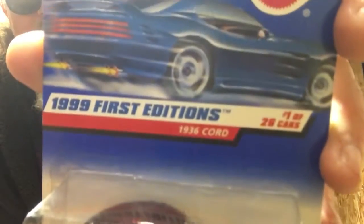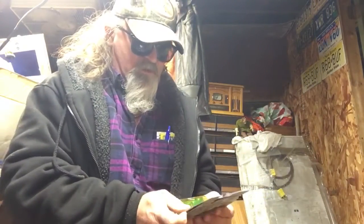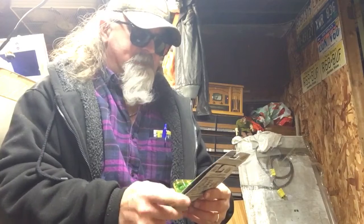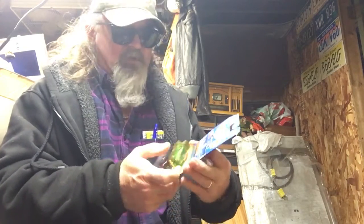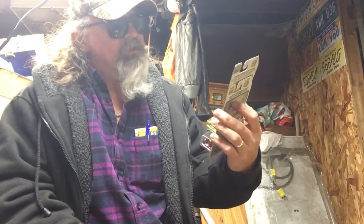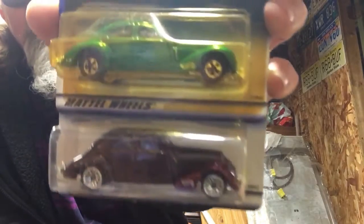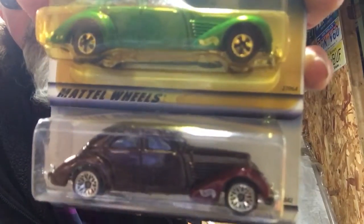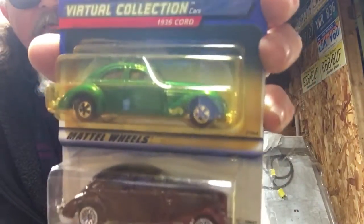Beautiful car. Beautiful car. You can't tell by the lighting in here, but there it is. And then there's another one. 36 Cord. Not the first edition, but the 3D screensaver one. And a green metallic. Nice looking car. It's got the yellow plastic on there, but there's the two of them. Kind of neat. They were sort of close together in the box there. So that's kind of cool.